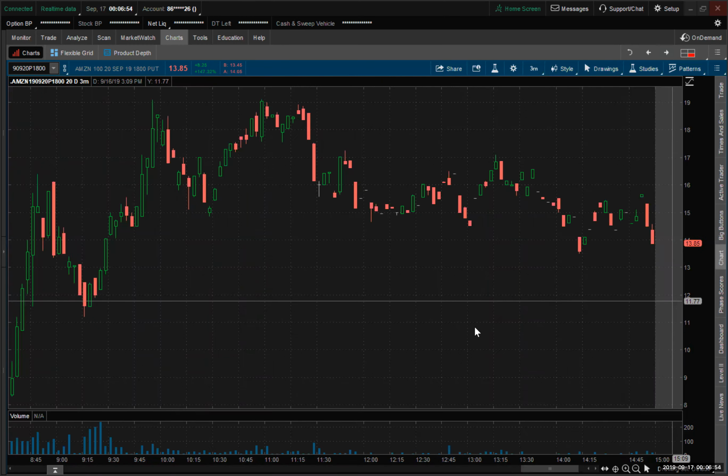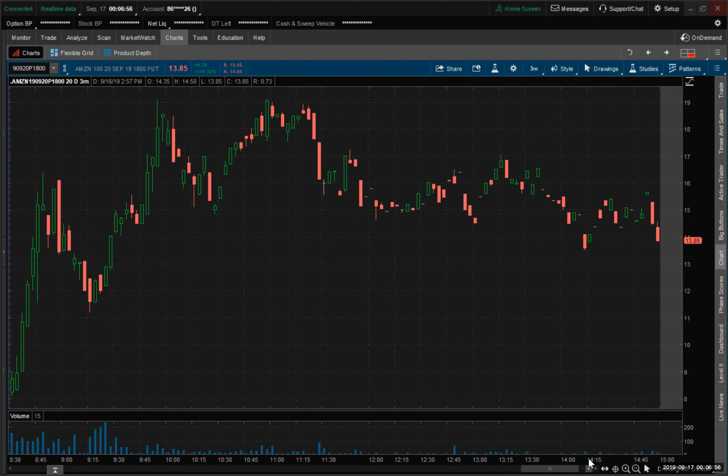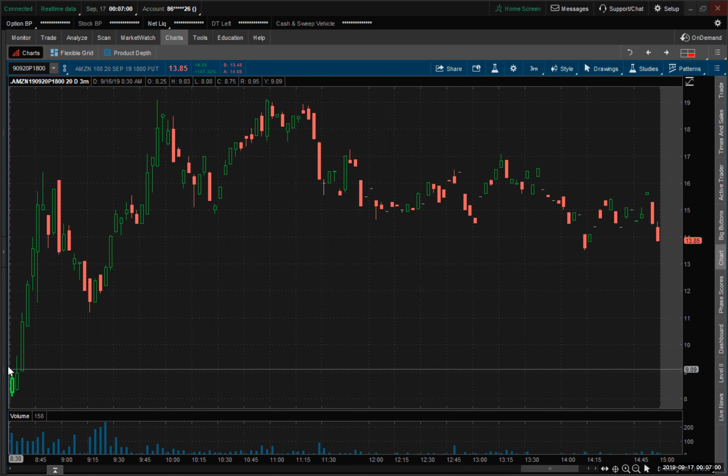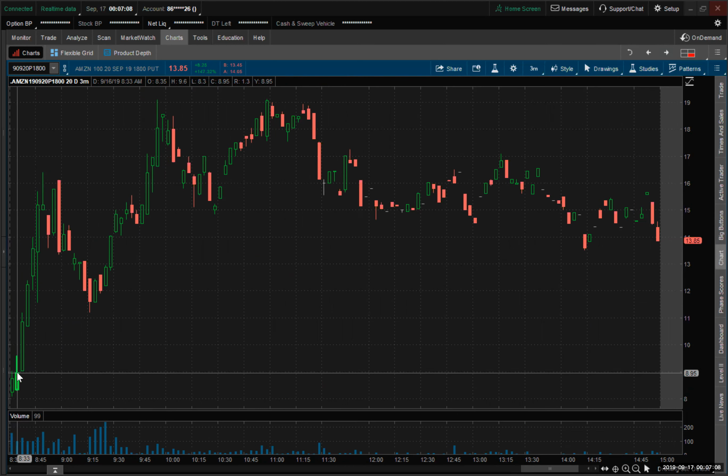Where's this set up? Okay, 9 by 8 was that candle. Yeah, you could have done 9 by 8 and just set it up for the second candle, and it definitely would have filled if you set it up on the first candle, doing 9 by 8, or a tiny bit more conservative, like 9.25 by 8. I mean, a little more than $100 risk, something like that.